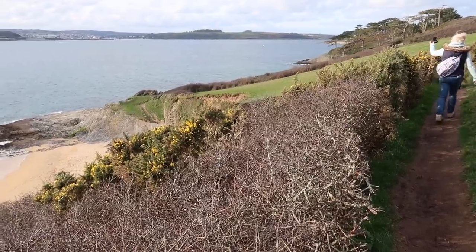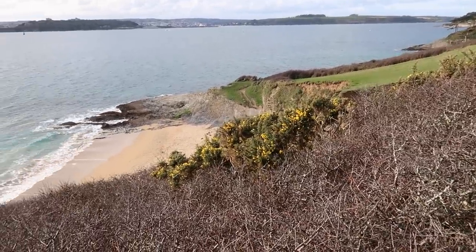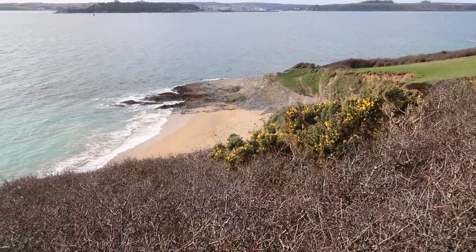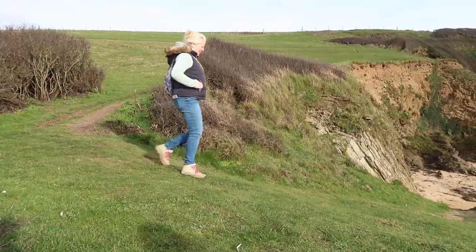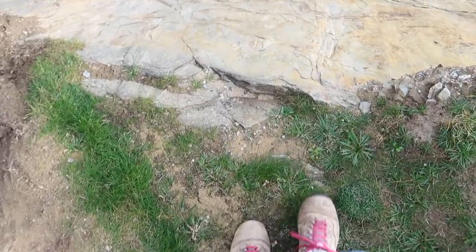Like most secret beaches, I doubt there are any actual secret beaches in Cornwall anymore. What it means to me is it's more off the beaten track, a bit more hidden, secluded. And like most of those sorts of beaches, you have to make more effort. So there's a little walk, and then when you get to the beach, there's a rope that helps you get down there.